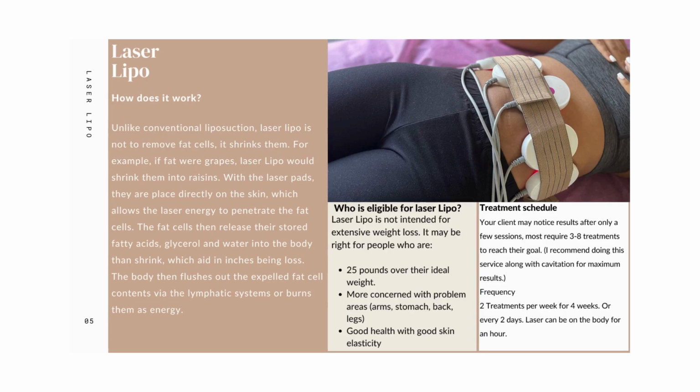Anybody who is eligible for laser lipo is not intended for extensive weight loss. I want to make sure that I specify that it is not intended for extensive weight loss. It only shrinks the fat. It doesn't contour the body. So it may be right for people who are 25 pounds over their ideal weight, more concerned with problem areas: arms, stomach, back, legs.